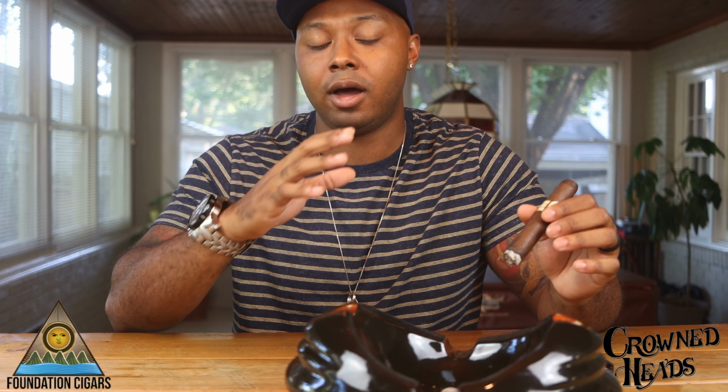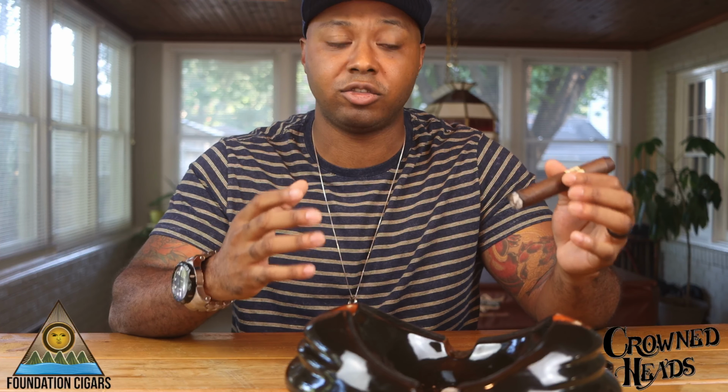Same thing with Fuente too. He has the Opus X where you have the Purple Rains, BBMFs, all these over $100 cigars, but then you have the Short Story, the Hemingways, all these kind of cigars that reach under the sub $10 price point that everybody can smoke. So gotta give Nick Melillo credit for that. Very good offering.